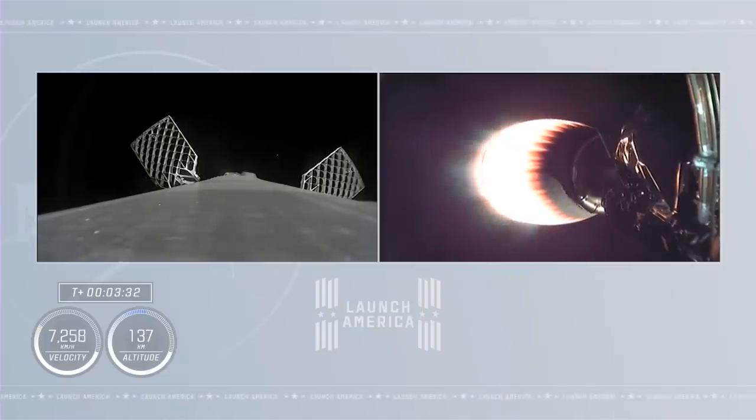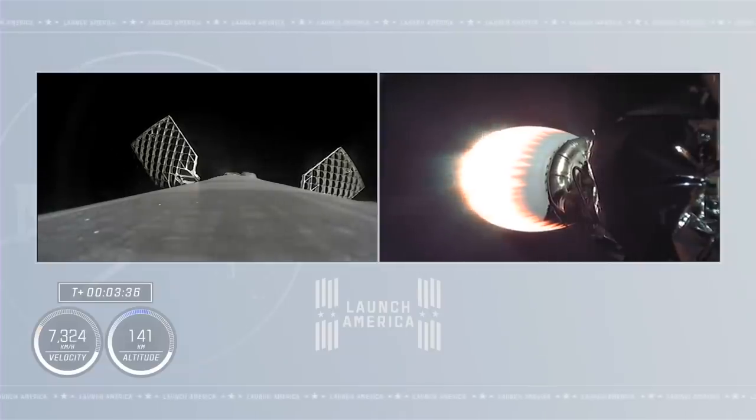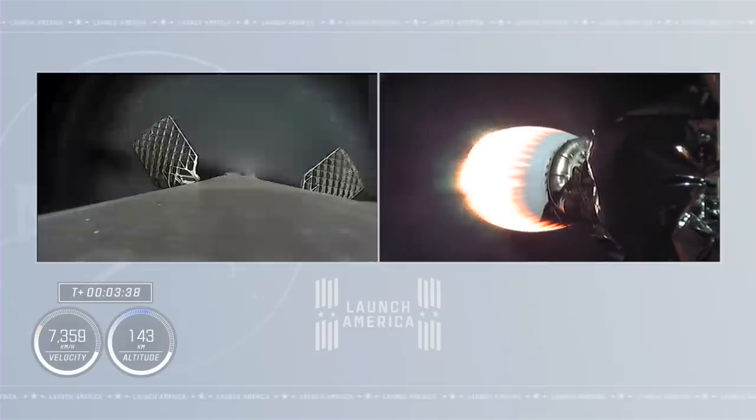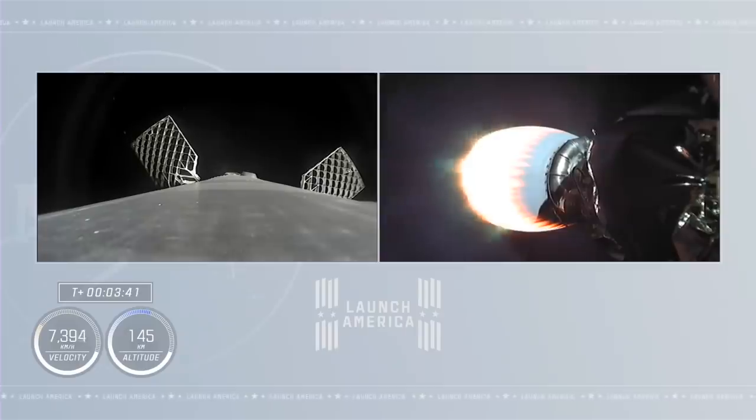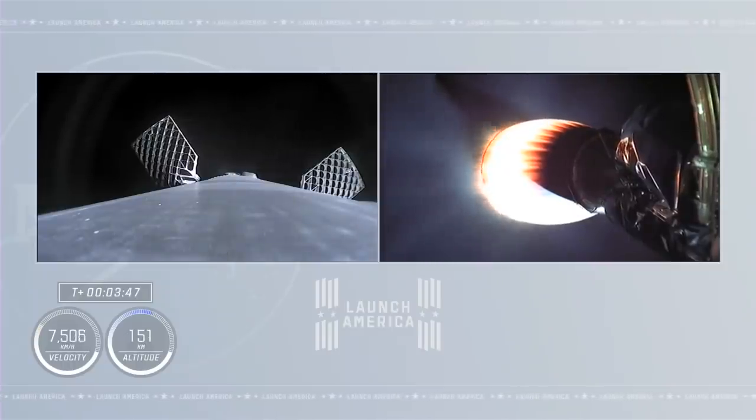Currently, the first stage is continuing to coast up to apogee. It's unpowered. It'll reach a peak height and then begin to descend back down toward the Earth's atmosphere, where it will light three engines to slow down in preparation for what will be a landing burn on the drone ship in the Atlantic Ocean. You can see the grid fins are deployed right now.